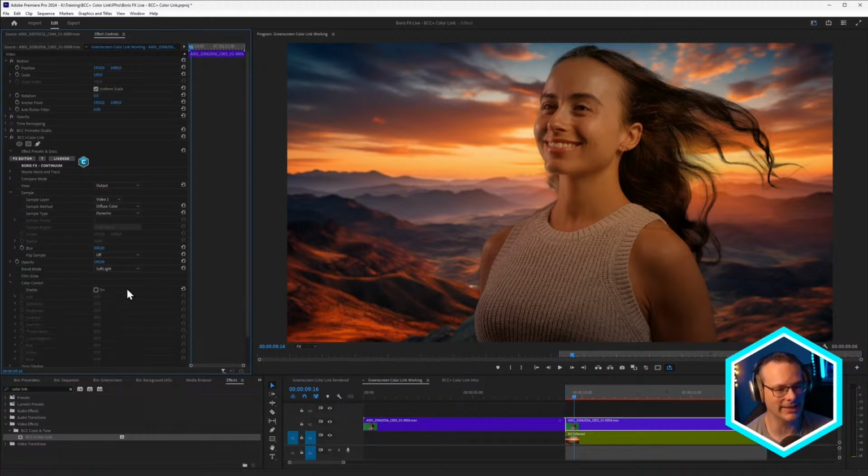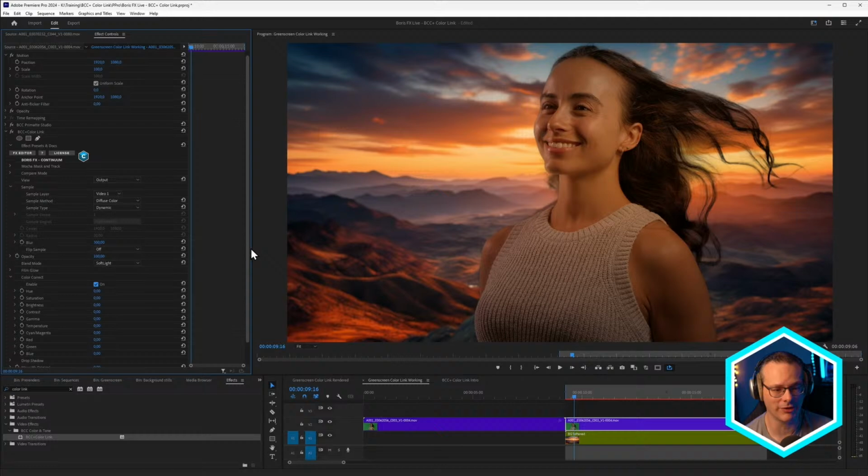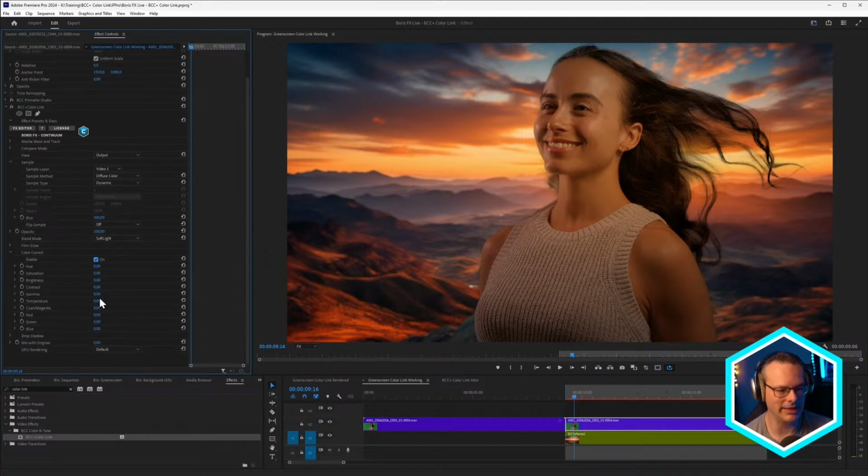Well, luckily inside of Color Link, I also have color correction that I can do if I need to. What should we do? Maybe bring the gamma up a little bit, just make the subject stand out a little bit more than before. So that's the before. That's the after.